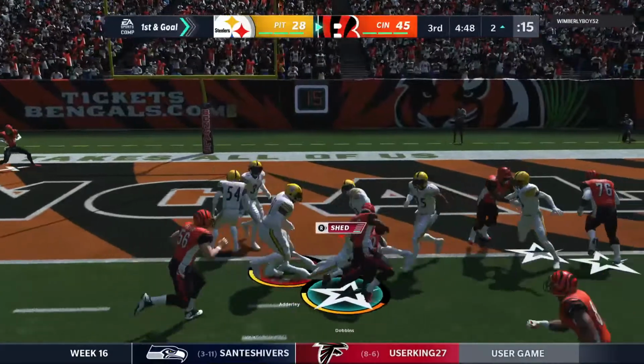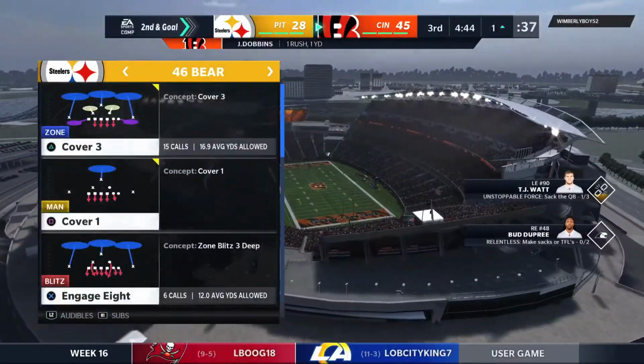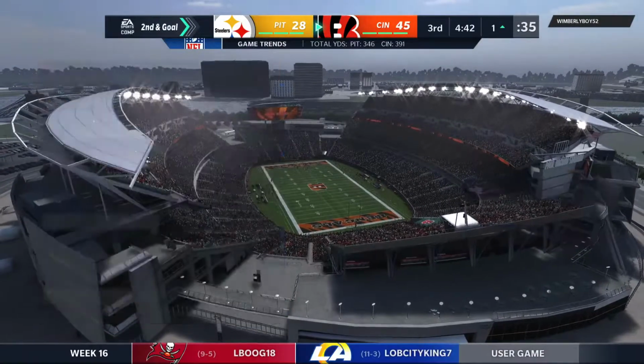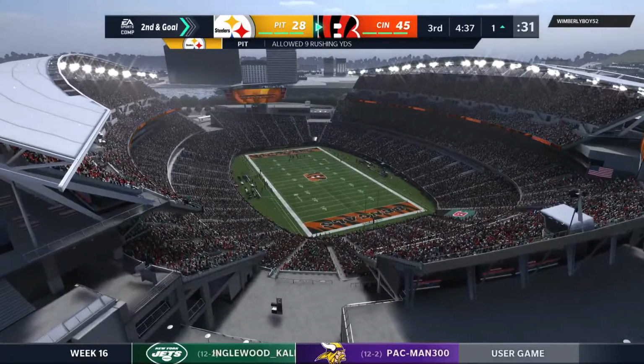Yeah, I can hear everyone saying, well, why don't you cover him? Double him, triple him, do what you have to do. But sometimes they get locked into such a groove and such a connection, it doesn't matter how many guys are in his area. He certainly looks to be in that groove right now.